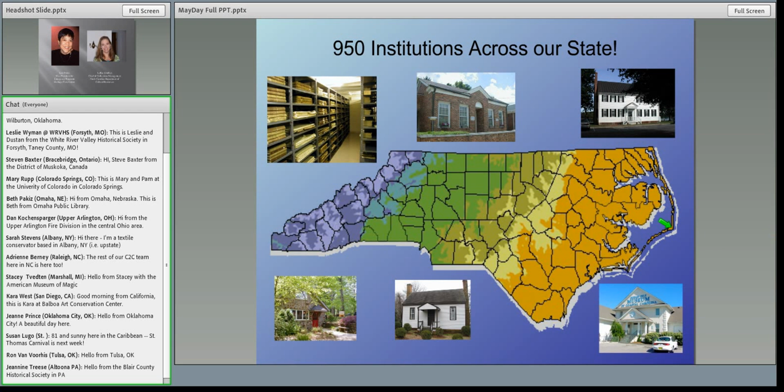From right out here at the Graveyard of the Atlantic Museum in the middle of the Atlantic, all the way over here to the mountains in Cherokee. So we try to serve all of these institutions. It takes about 10 hours to get from here to here, if you're lucky. And luckily, I live and work right here in the middle of the state. So we are assisting these institutions with outreach and workshops.